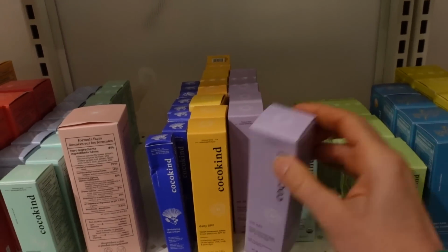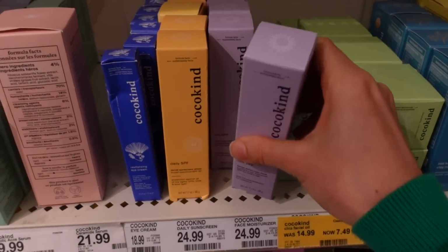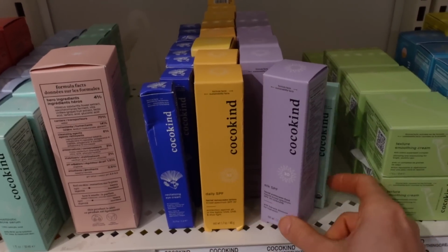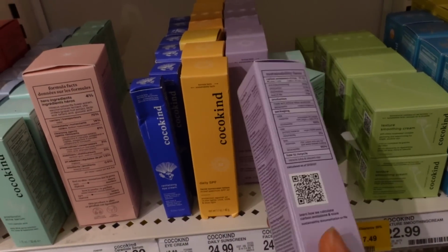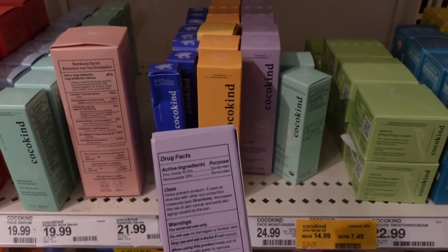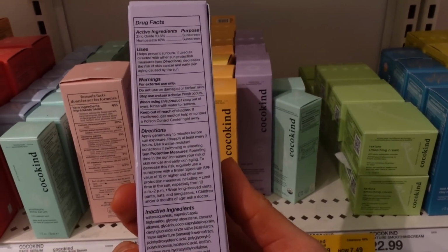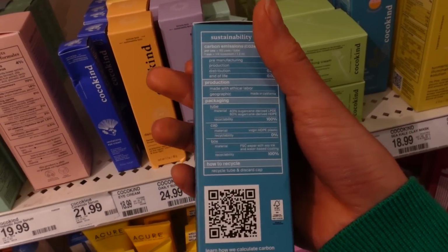Looks like Coco Kind came out with a new sunscreen, or new to me. I have tried their daily SPF mineral sunscreen and it was okay. I didn't mind it. I reviewed it a long time ago, so check out that review. But the new Silk SPF 30, how is this much different? Maybe just, oh, this is a hybrid sunscreen. So it's got zinc and homosalate, a chemical UVB filter. So maybe the cast on this is a little less noticeable. 25 bucks. They also have a sea kale clay mask that I don't think I've seen before.